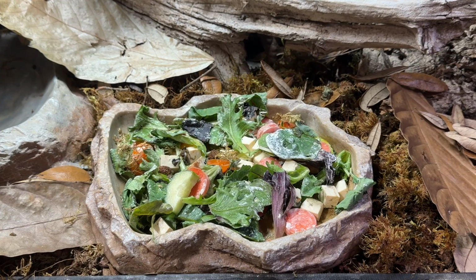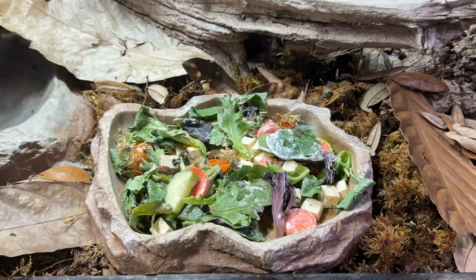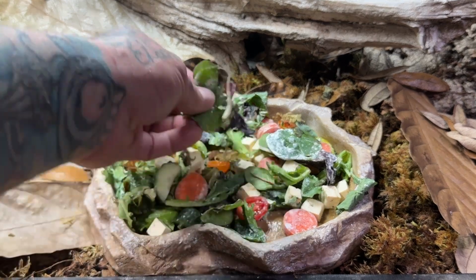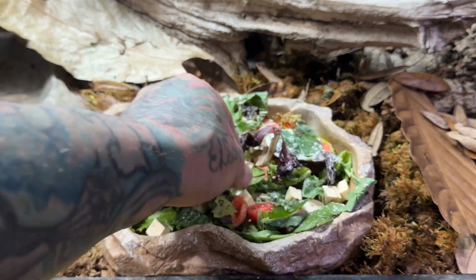Now, as far as dietary requirements, these animals are scavengers. They're going to live on the ground. As I say, they may climb around on some of the structure in here, but you're never going to see one of these up in a tree. They're going to be opportunistic. They are truly omnivores, so they're going to eat all sorts of different vegetables, leafy vegetables and stuff like that. Tomatoes are one of their favorites.